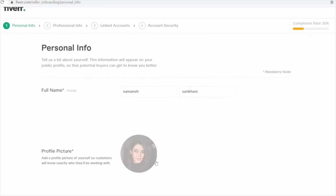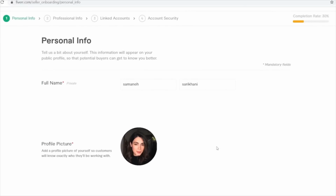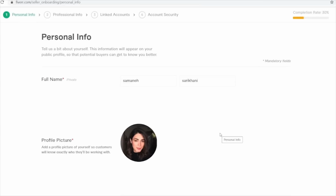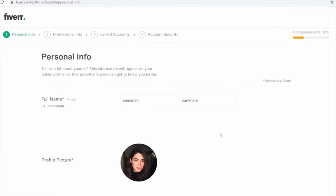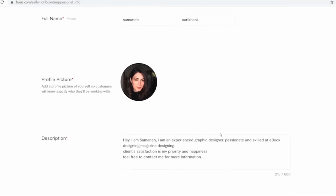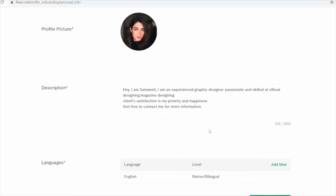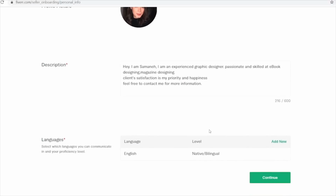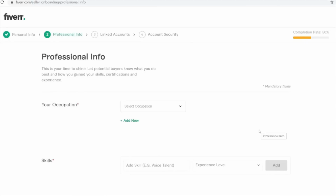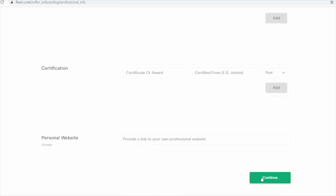Make sure that you use a profile picture that shows your face, or again, if you don't want your face to be shown on Fiverr, just use your logo or something that is related to the service that you're offering. So this is the personal info. Then if you scroll down, you have to come up with a good description of yourself, a description that showcases your skills and tells people what you're offering on Fiverr, and the languages that you speak. Then you want to click on continue. Then you want to fill out your occupation and your skills, your education, and so on and so forth.